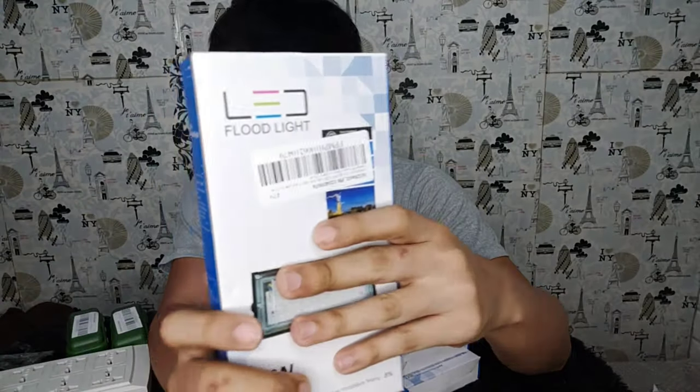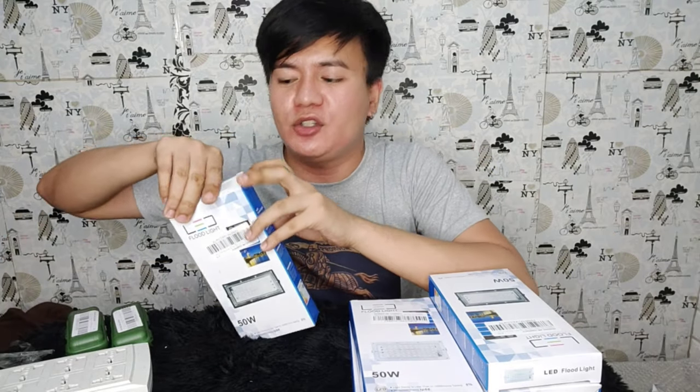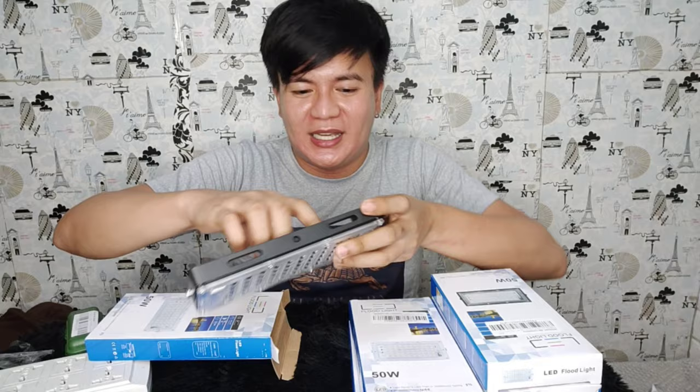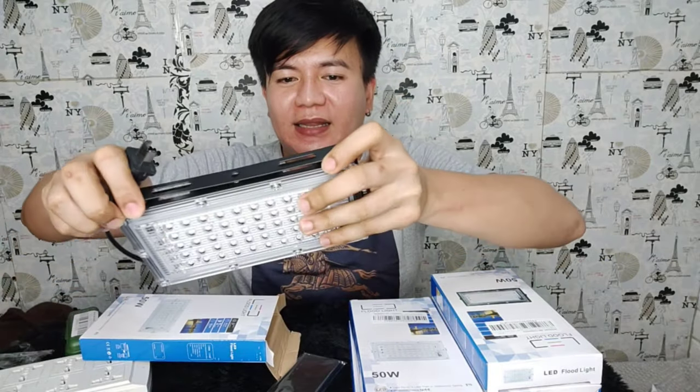Pero yung binili ko is actually the RGB, which is composed of red, green, blue. Medyo kinakabahan ako, and let's see with the remote control din nakasama. So ganyan lang siya kapayat. Tapos ito din yung usually ginagamit sa likod, parang backlight or something. So there you go. As you can see, ganyan lang siya kanipis. And then ito yung na-adjust para kung gusto mong itayo.